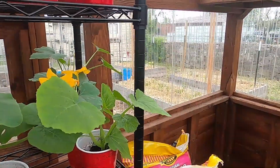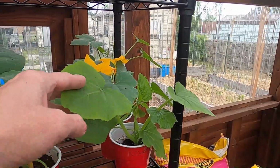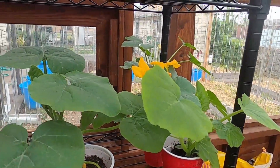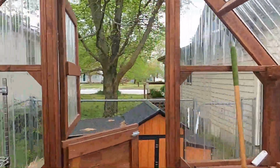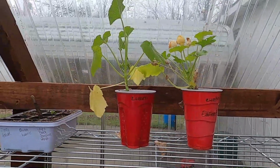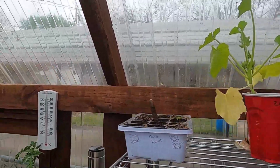So they're doing wonderful. This one's a candy roaster squash, and I think I may have to go ahead and plant these. I don't know. We'll see if they want to come get some. Up here, I still have a couple of zucchinis. They're not doing as well as over there for some reason, but they're doing okay.